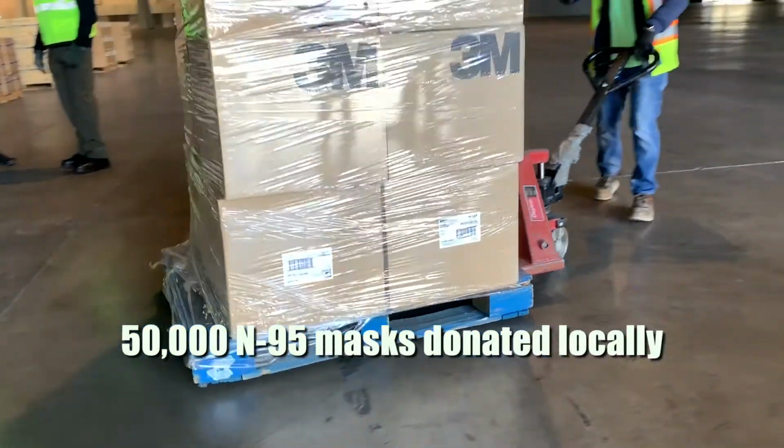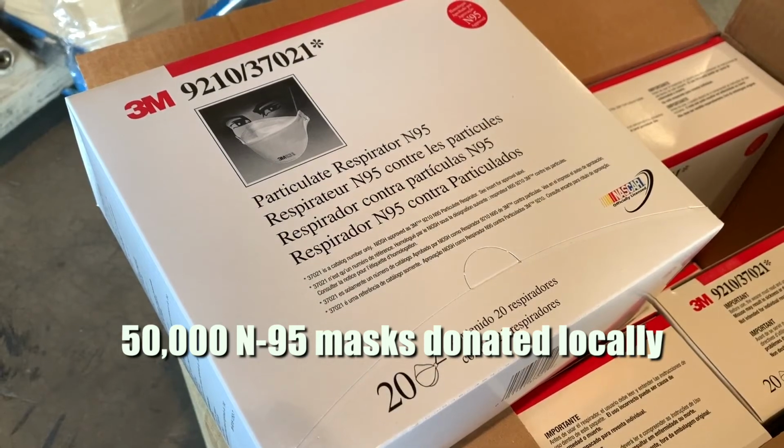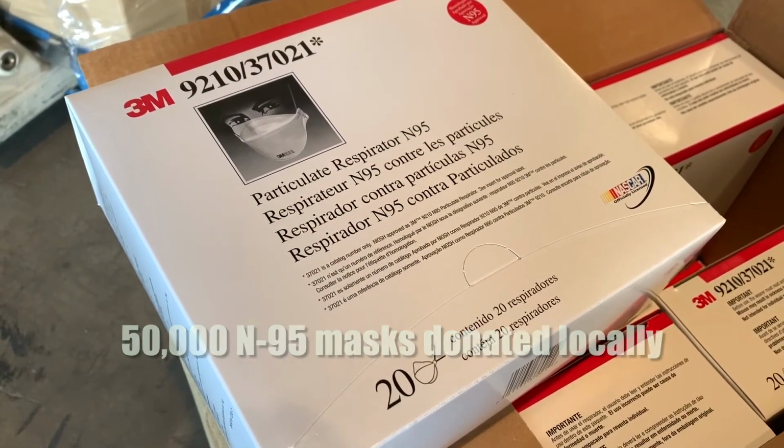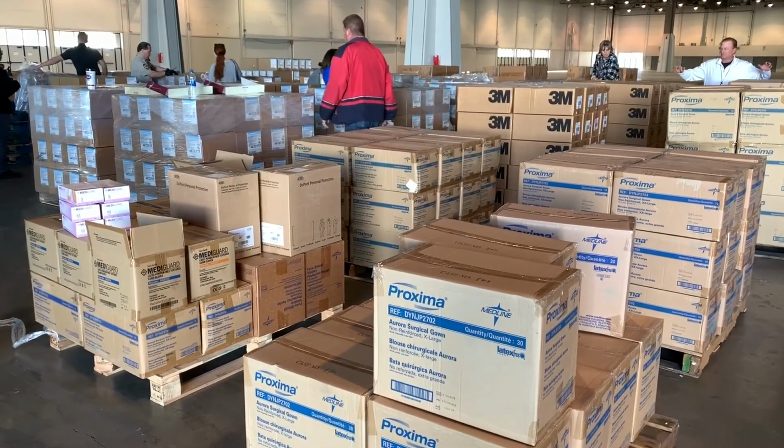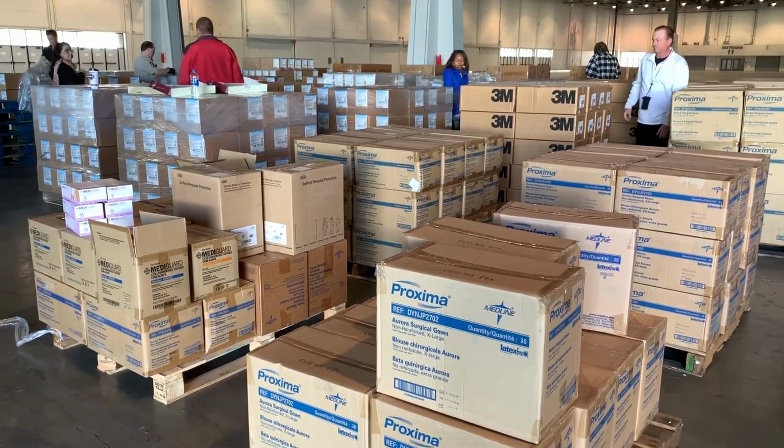We've been stockpiling the N95 mask for many years, and these were in high demand in the medical community. We were able to provide them with over 50,000 while keeping enough back to equip our employees to fulfill their mission. It was really fulfilling for our staff to be able to do so, knowing that that was a critical item needed in the community at the time.